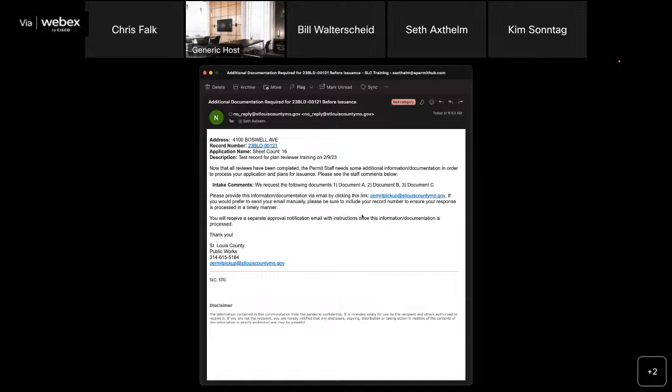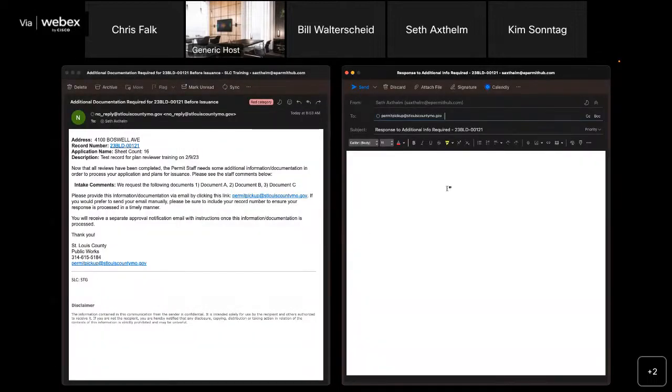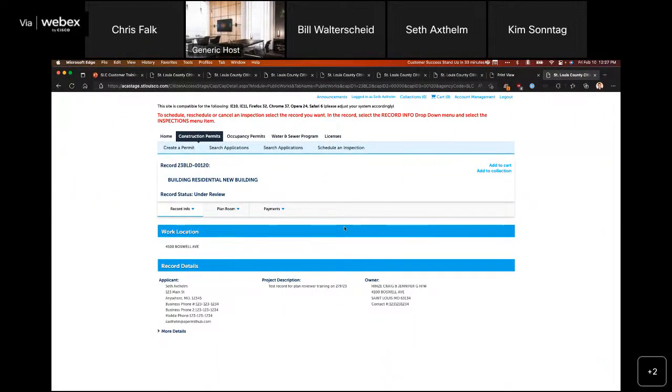To provide those back to that team, we're going to want to click on the email just like we did earlier. This one has a slightly different email address. This is the permit pickup email address, and we recommend clicking on the link so that your subject and your application number automatically populate on the subject. Then you can provide the details, attach any documents you need, and then that'll come into the permit pickup inbox. And then that will ultimately satisfy any further document requirements.